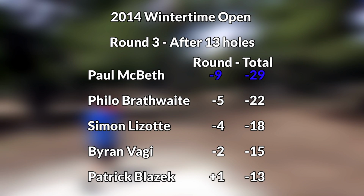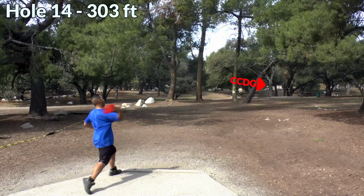Steve Rico sighting? There he is again. Yeah, he's our hole model, if you will, Kevin. Throwing the forehand roller. Interesting shot on that hole.